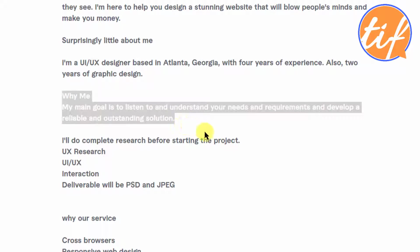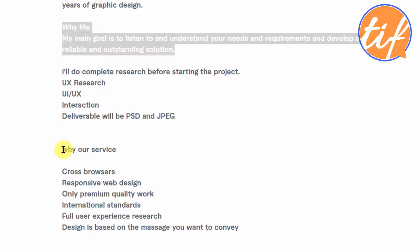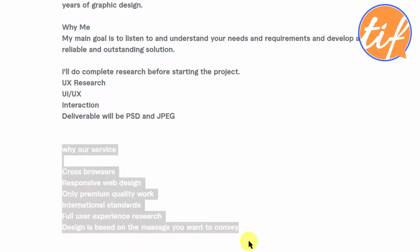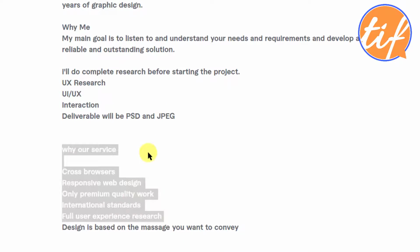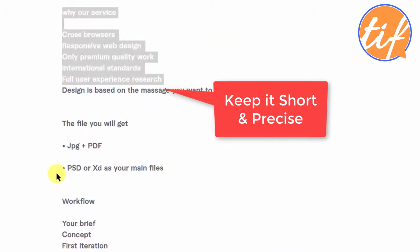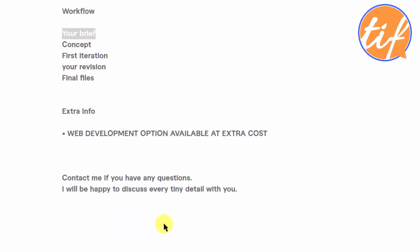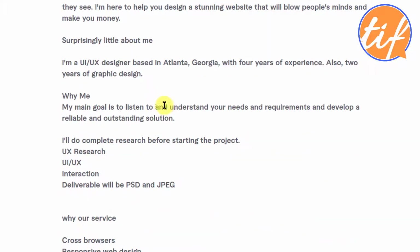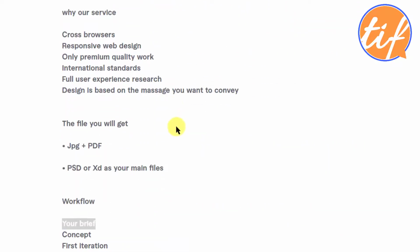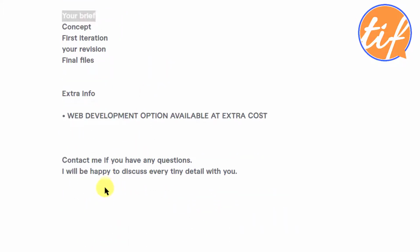Why me? Why specifically should somebody hire this? Then why our service? They're redundant, but it could be added in this section as well. Remember, the buyer is not going to read a lot. If you write like this, only one line or one word per line, then it will be really tough for the buyer to read. So keep it concise, keep it small and precise in your description. These are all nice. I liked it.